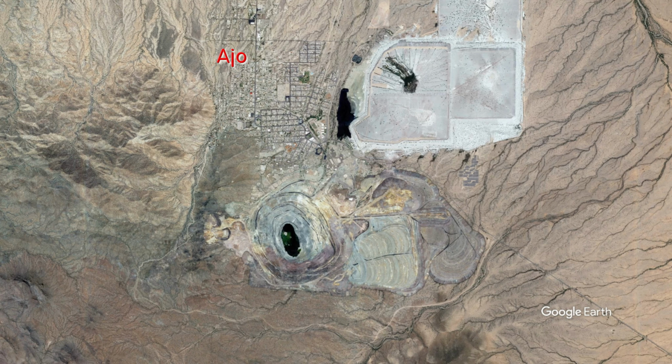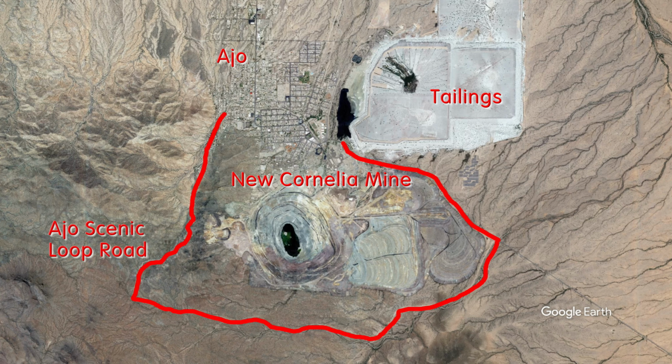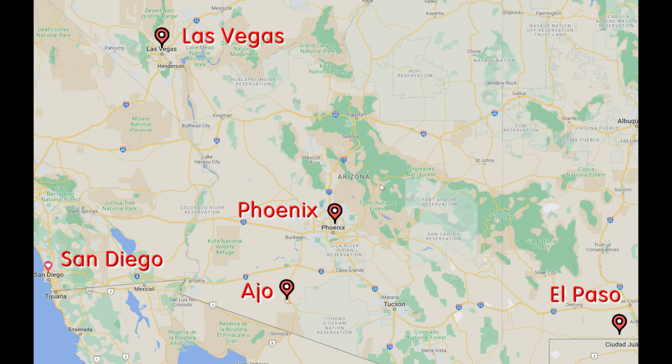You can see the city up toward the top there. In the center, we have the new Cornelia mine. Up in the upper right, we have the tailings from that mine, some of the tailings. And we also have the Ajo Scenic Loop Road. We're going to look at all of these as we tour around this area. You can see here basically where it is between San Diego, El Paso, south of Phoenix.